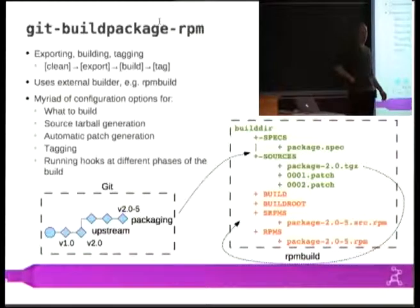You can exclude some patch or exclude some commits, patch compression, and so on. Also, many options for tagging, tag format, signing tags. And then it has many hook options that you can run after each of these phases of the build. So you can, for example, after exporting the sources, run some external script that will still make some modifications to the sources before building, calling some makefile, whatever.